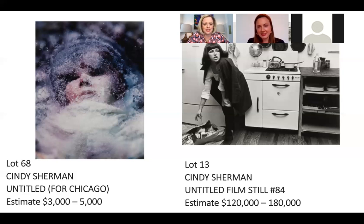So I certainly think that I'm going to be watching lot 68 because I want to see what price it actually sells for, the hammer price. But Cindy Sherman's been one of my favorite photographers for years. So there's this mystery behind getting to see her in her face, in her body, in all of these images. So thanks for shedding light for us on these works by Cindy Sherman.